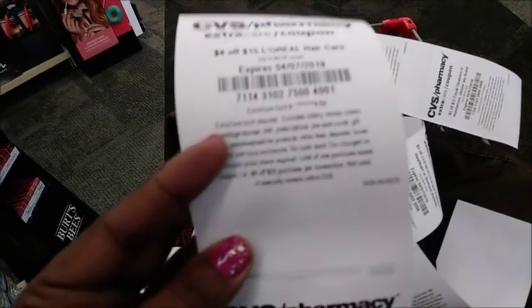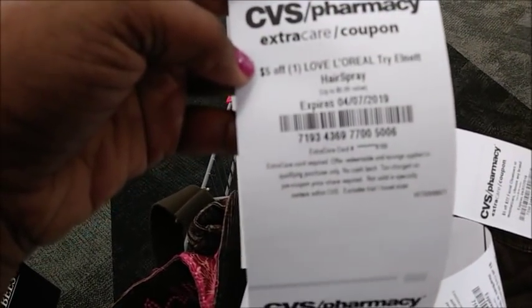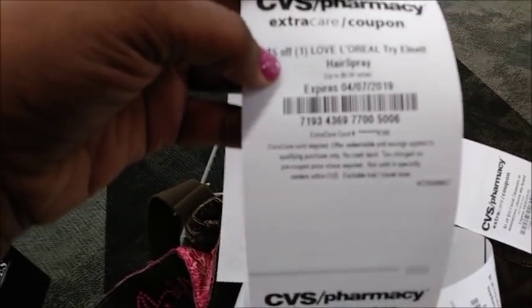Okay, let's see. L'Oreal Hair Care, we're going to use that next week because it's going to be a gift card deal next week, which is awesome. A cash card deal, rather. L'Oreal Love. I saw this one on my account last night, and I was thinking, I wonder if you could use this for the regular L'Oreal, or is it a specific new product called Love L'Oreal? I don't know.